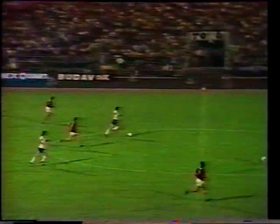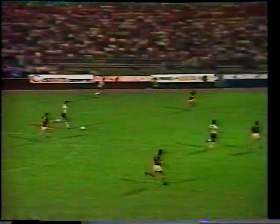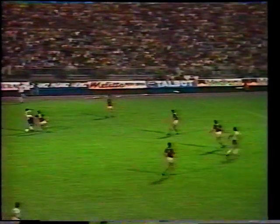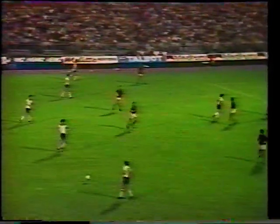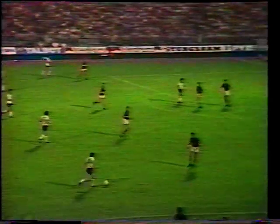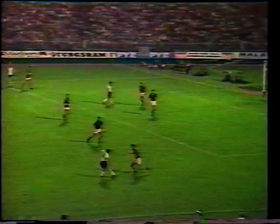Mariner away on the left-hand side. Keegan is sprinting through the middle. The ball still here with Brooking, looking for a little more support from midfield. Robson now sweeping it wide, but the momentum has gone for a little bit unless Koppel can pick it up again.